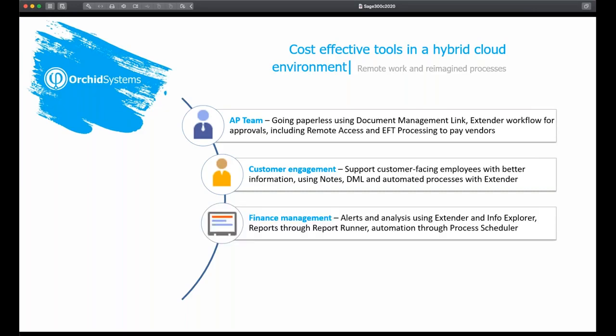Then for the finance management team, having alerts and analysis tools that can be sent automatically and regularly, and being able to look at these reports without having to refresh on the fly and log into Sage 300, is also particularly relevant at this time.